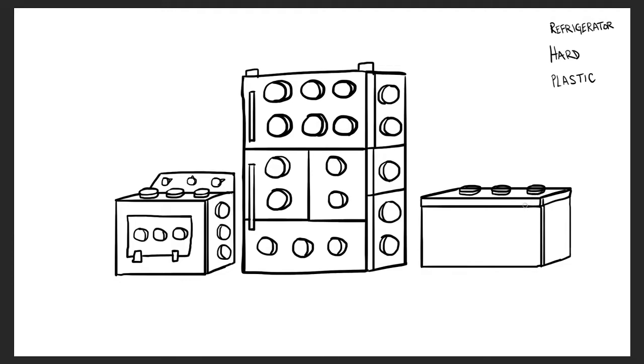I personally wouldn't want any Lego appliances in my house. I mean, maybe they'd be okay. I don't spend too much time in the kitchen, especially cooking. So maybe they'd be all right. Maybe I'm on to something. They'd be durable, and you wouldn't have to really worry about stepping on them.